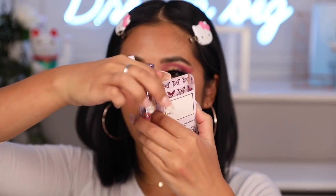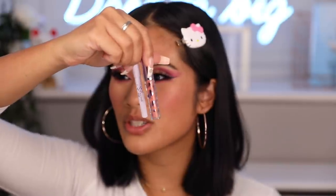Gonna move on to the lips now. Oh my god, they're so tiny. I didn't think this would be so tiny. I thought it was gonna be full size Kylie liquid lipsticks. Okay, that literally took me by surprise. Wow. So this is the shade Stormi.